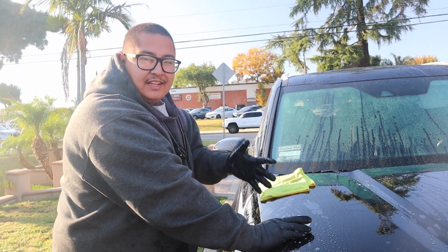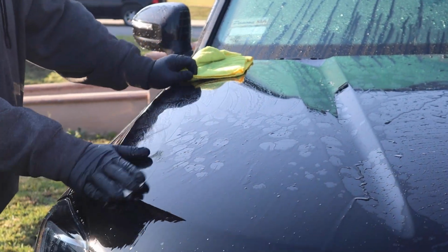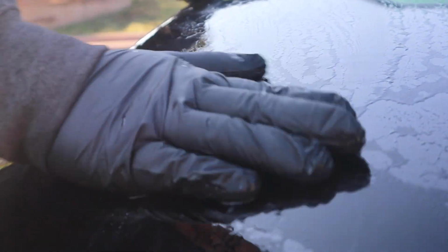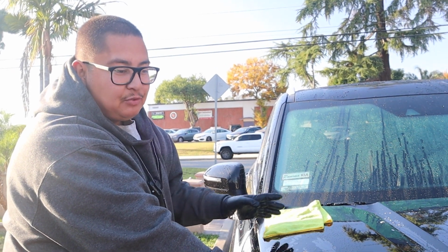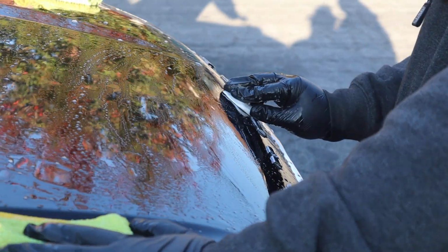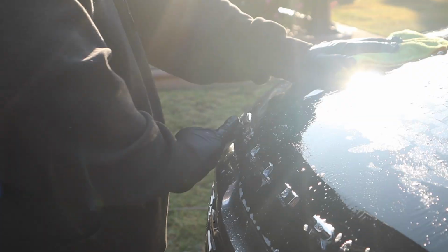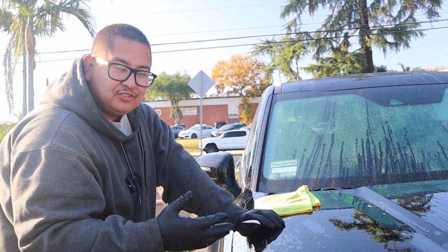All right, guys, so I wanna mention that the benefit of clay barring a newer vehicle, or just a vehicle in general, is you're removing the contaminants stuck in your paint. For example, the elements, dirt, iron, stuff like that, it gets stuck into your paint over time. That's why when you wash your vehicle and dry it, the paint feels really rough. You want to remove that stuff with a clay bar, clay pad, or clay towel. Ideally, you can give it a nice little buff because it does cause some marring. And then you always want to seal it with a sealant, some kind of wax or something.